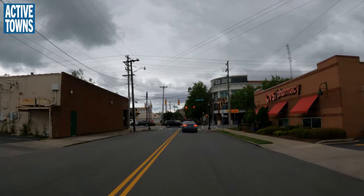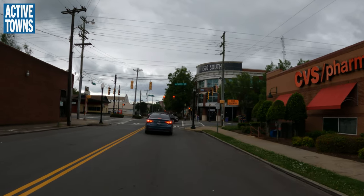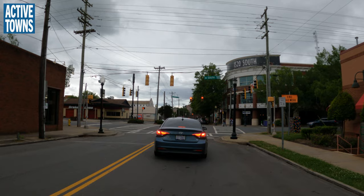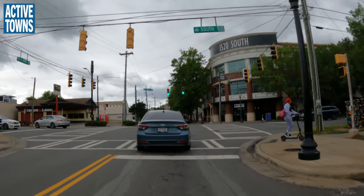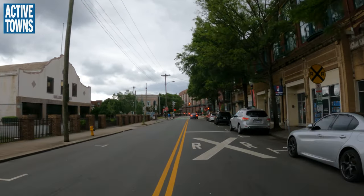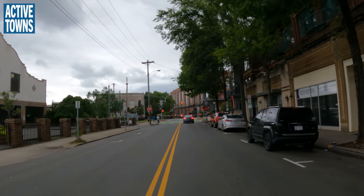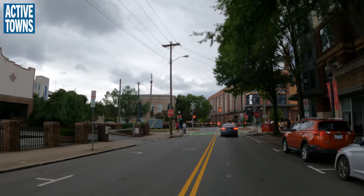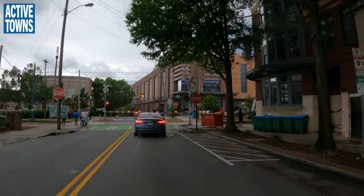Cheers. Okay, we're rolling down Park Avenue here. We're at South Boulevard, and we're gonna roll onto the rail trail right up ahead. And Park Avenue's kind of a lightly traveled street. I think it's considered a bicycle friendly street. No real traffic calming features to it.